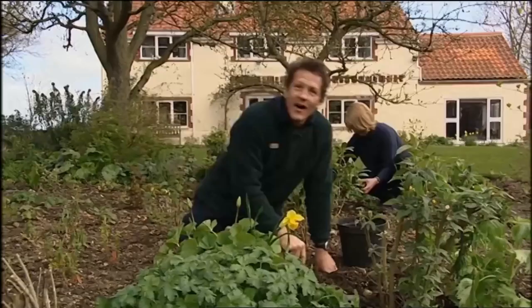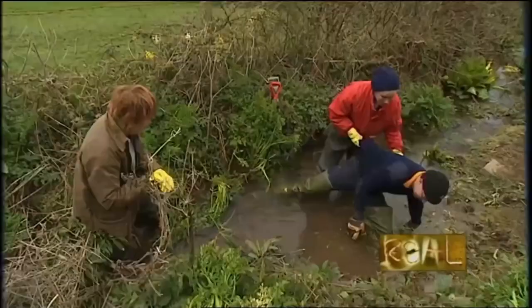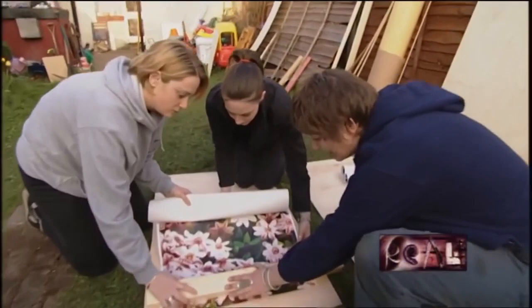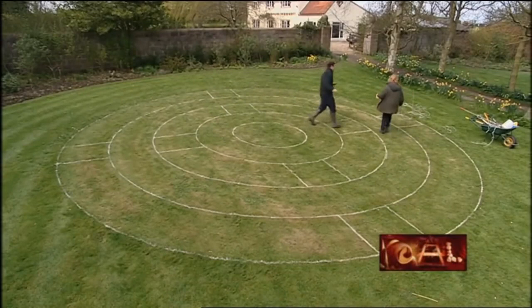Welcome to Real Gardens, where each week we're out in the garden, sharing in all the hard work with our group of amateur gardeners. This week, Carol Klein is up to her knees in mud with police officers Adrian and Debbie. Anne-Marie Powell is getting all creative with sticky-backed plastic in Lisa's garden in Harrow. And I'm running around with Bryony, bringing a little bit of Versailles to her Norfolk garden.